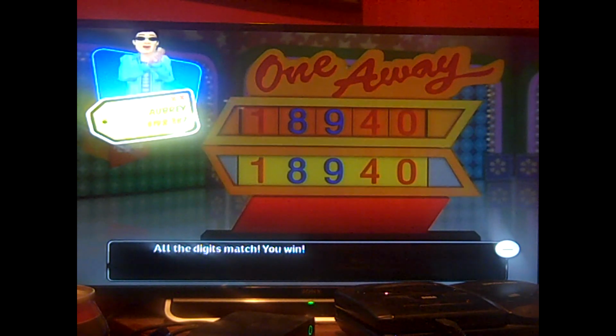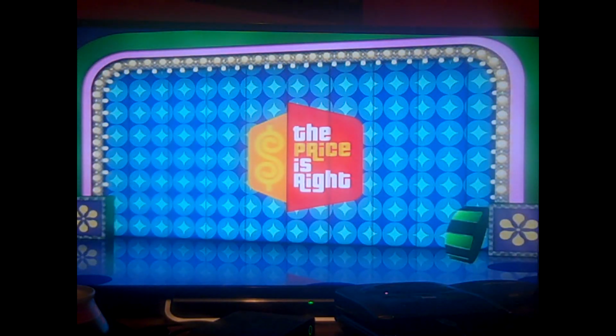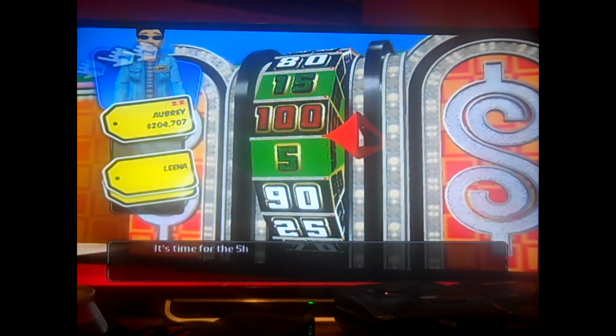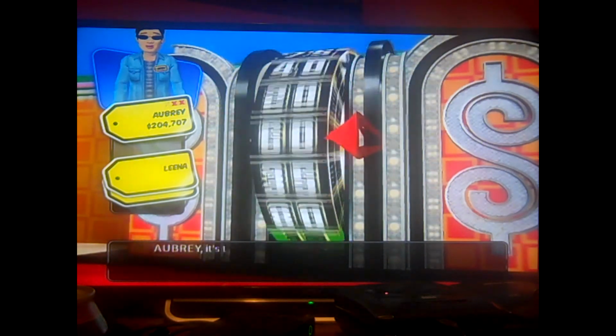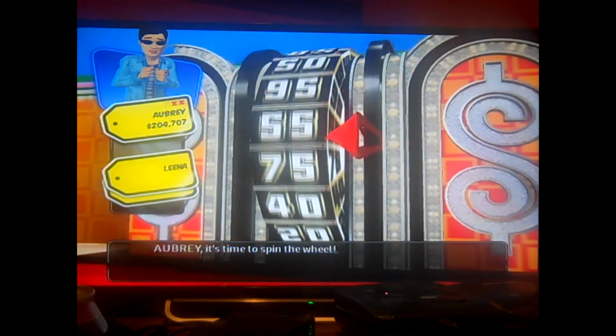Now putting us over $200,000. $204,707. Time for yet another showcase showdown. It's time for the showcase showdown. It's time to spin the wheel. Let's do this. Let's get that dollar.